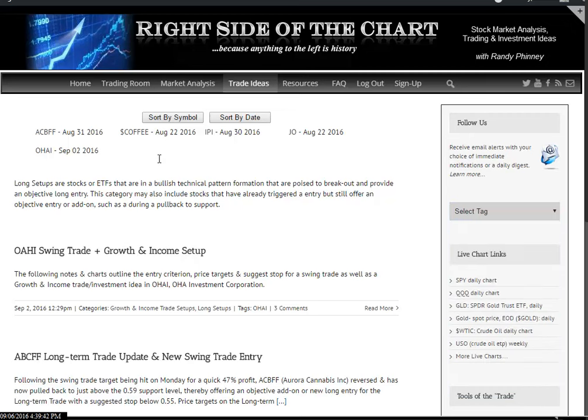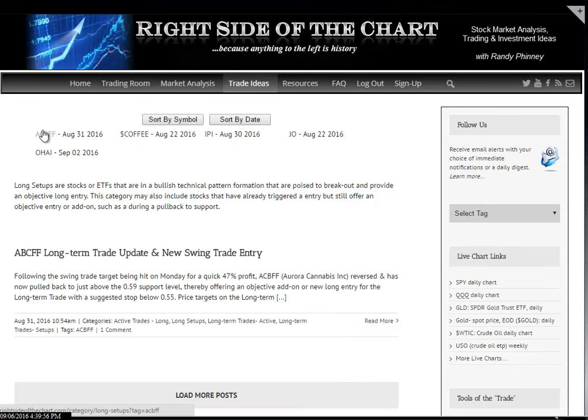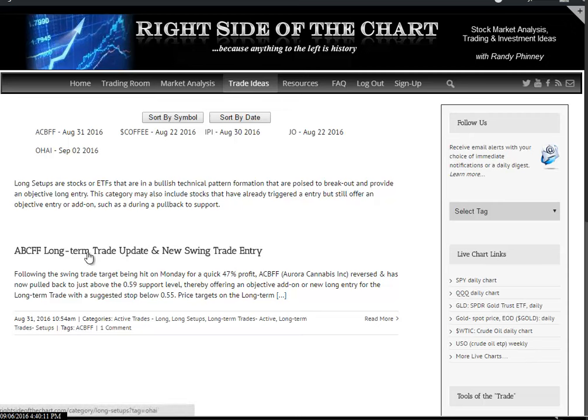Okay, so those are the tags, and if you wanted to take a look at a certain trade, let's go ahead and do that. If you come in through any of the trade idea categories and you click on a ticker symbol in the cloud, these are all hyperlinked. You can see how they change color when you hover. What that will do is load only the posts associated with that symbol tag under that category. So we're in the trades long setups category right now. When I clicked on ACBFF, it's only showing me posts assigned to the trade setup category.